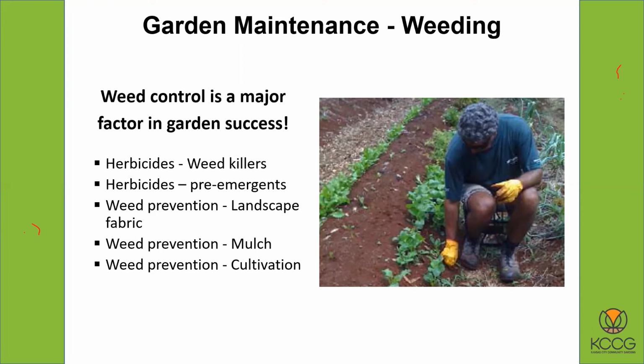If you let the weeds get away from you, all of a sudden you'll come back and it looks like too much work. You'll give up. You'll say, oh, this is too much work. I can't pull all these weeds out. I should have done it when they were small. So pulling weeds when they're small is good.